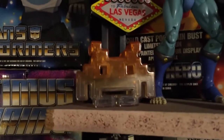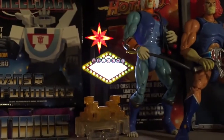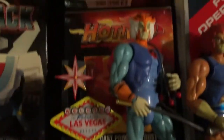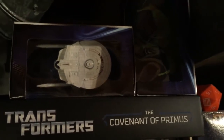Little Space Invaders guy, and a Las Vegas sign, which we got in Vegas when we went to the convention. Neat little sign. Moving up here, we've got Batman. And up there we have the Covenant of Primus box and the Hot Wheels Reliant and Hot Wheels Bird of Prey still in the packaging.